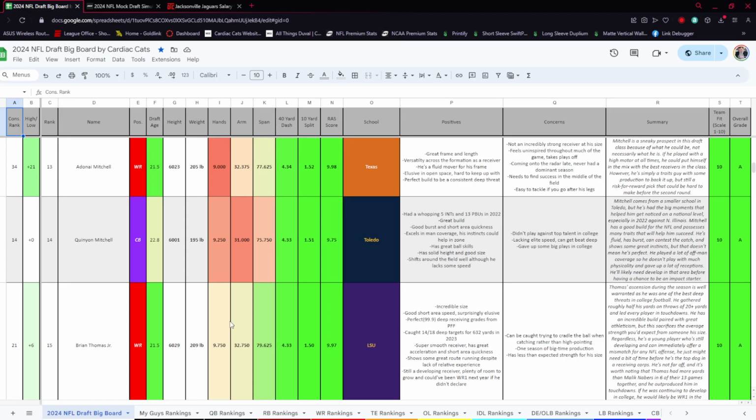I have A.D. Mitchell higher right now, and I'll do more evaluation to see if it stays that way, because I think he's a better route runner. I think he sets up his routes better. I think as well that he is a better catcher right now. But there are concerns about his motor. There are concerns about him doing that 100% of the time.